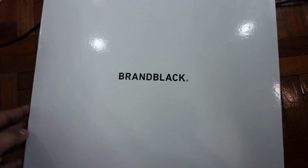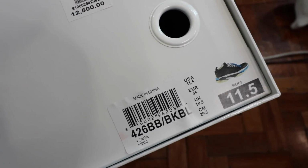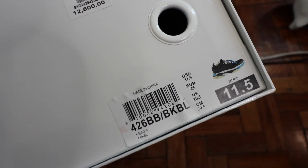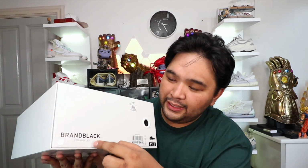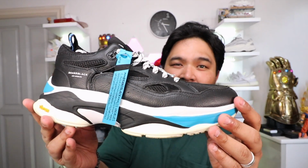You have this white glossy box with the Brand Black logo up front. You have the details of the shoe on the other side. As you can see, it says here that it is called the Brand Black Saga. There's a picture of the shoe, sizing 11.5 US, I actually went half size down, and it says Brand Black Los Angeles. So let's pull the box open and take a look at the shoe. Boom! This is the Brand Black Saga sneaker.